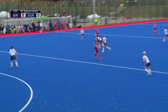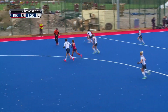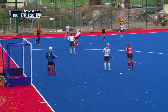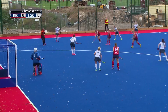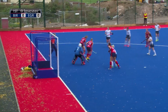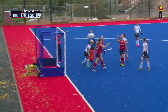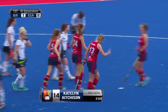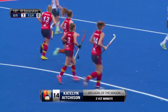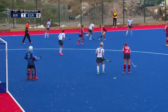We'll play forward from the halfway line and from Turnbull to Lauren Hunt. Hunt plays it forward, looking for Wills, but cut out by East Grinstead, but it's one back again by Hunt. Hunt into the circle. Here is Wills. Wills pulls the trigger. Hunt again on the reverse stick. The save is made. The ball is loose and the ball is turned in eventually by Aitchison. Caitlin Aitchison with her 3rd goal of the season. And the University of Birmingham have the lead.